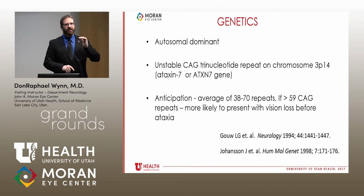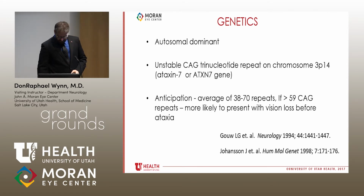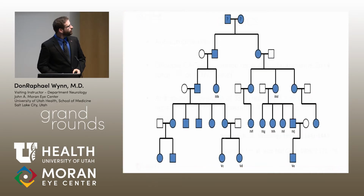So another clue you might get seeing patients like this in clinic is going through a past medical history and finding that no one else has vision problems, but grandma has this balance issue. And this was borne out with our case series as well.